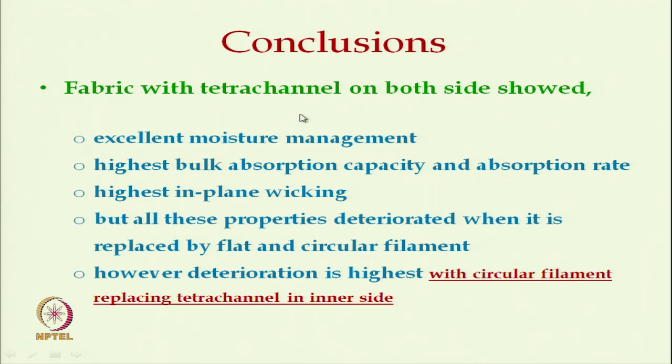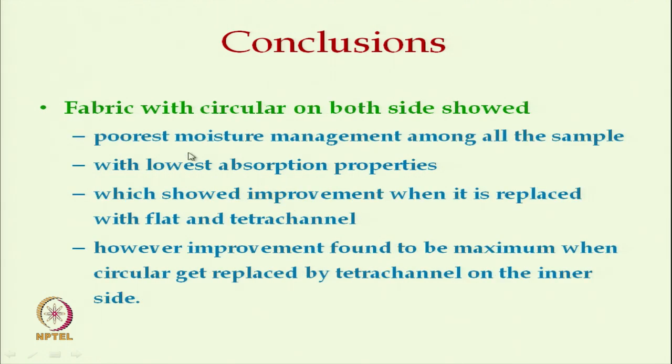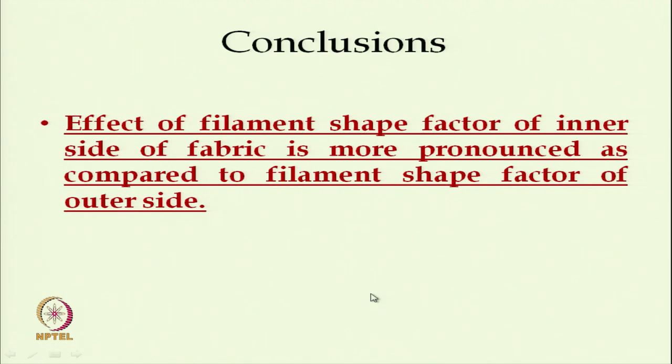So, fabric with tetrachannel on both sides has excellent moisture management, highest bulk absorption capacity, highest in-plane wicking, but all these properties deteriorated when it is replaced by the flat or circular. And circular, when we use it in both the layers, gives the least preferred, the poorest property. Fabric with circular on both sides shows the poorest moisture management capability, lowest absorption. Another conclusion from this study was that the effect of filament shape factor on the inner side of the fabric is more pronounced as compared to the filament shape factor in the outer layer.